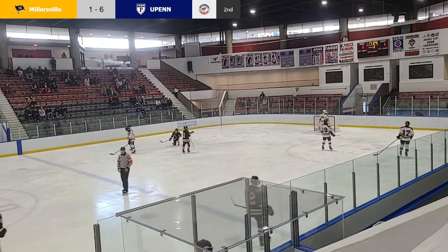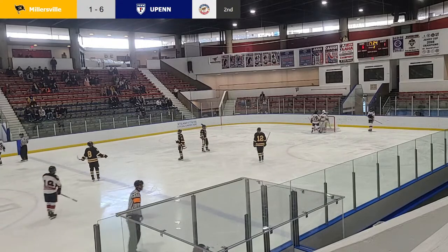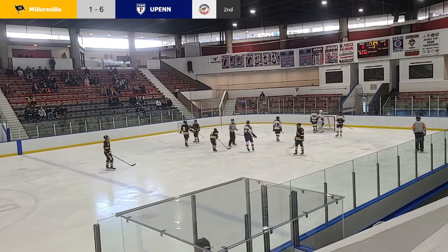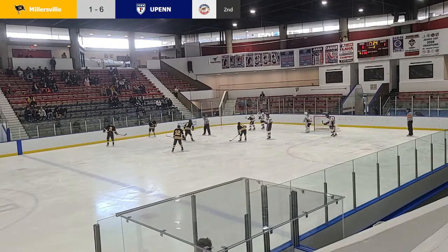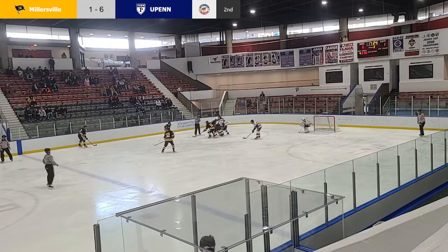And that's going to be number 9, Zach Kwan. I guess miracles do happen, TJ. Marauders will finally go on the power play, finally a power play opportunity here. And you got to capitalize right here. If you're Millersville, you got to score. There's no room to fail on this power play. You got to get your big guns out there, and you got to capitalize on this opportunity.